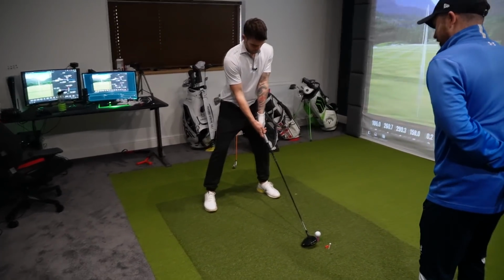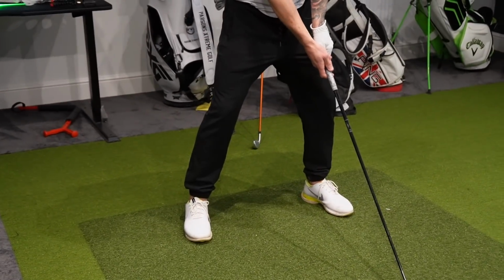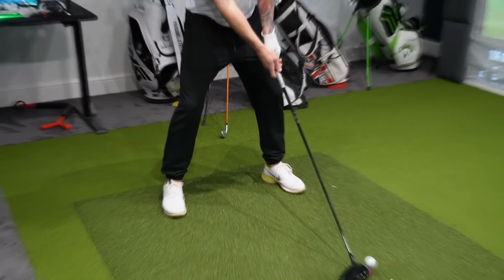Okay, set yourself up, and I want you to feel like you're pushing your right foot into the ground a bit, like you're squeezing the foot more, like that. Don't have to tilt. You don't have to tilt.